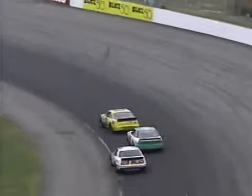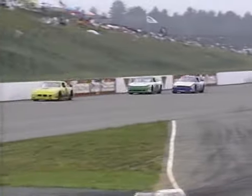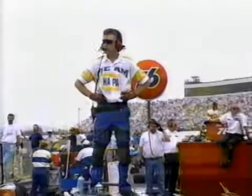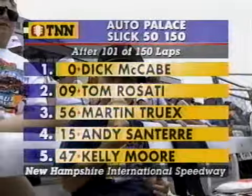I think McKay sees he better move along there. He makes a move into first place. You see Bessie up under. Bessie's going to get Rosati here. First race that Dick McCabe has led since he led the opening 56 laps in Holland, New York in May. 101 laps on the board, 49 to go in this one, and then the modifieds. We'll be right back.